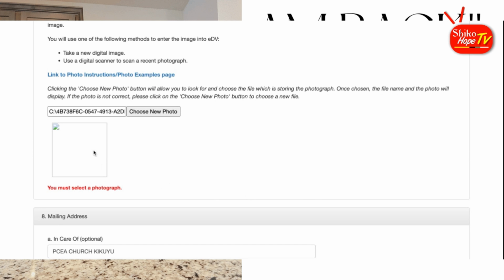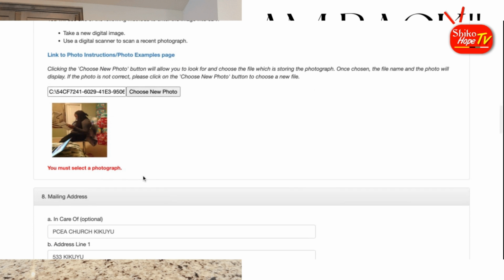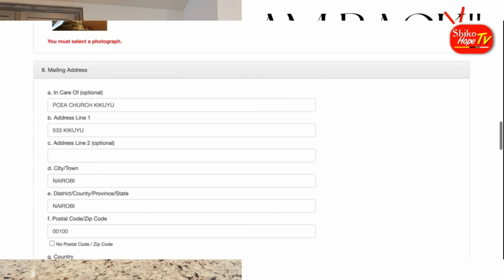You must select a photograph. So here, I must select a photograph. I wish I had a photograph here. Okay. Guys, I am going to put this photo here, but it is not the right one. So yeah, I have a photograph here. You must select a photograph. I did. That is my old photo there.